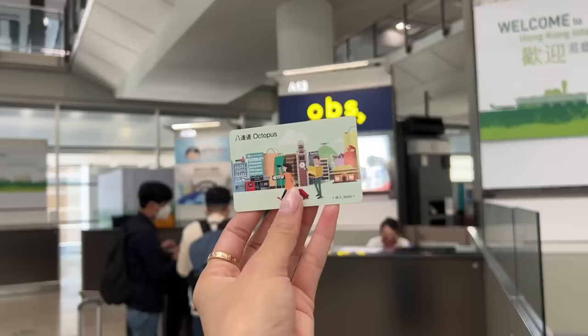After purchasing the airport express train, niredeem ko na yung octopus card na binook ko sa Klook. Pumunta lang kami sa counter A13 to get the octopus card. Tapos may load na siya na 50 Hong Kong dollars. For the wifi, nag-book ako through Big Sky. And after that, we took the airport express train. And then, nandito na kami sa Colon Hotel.